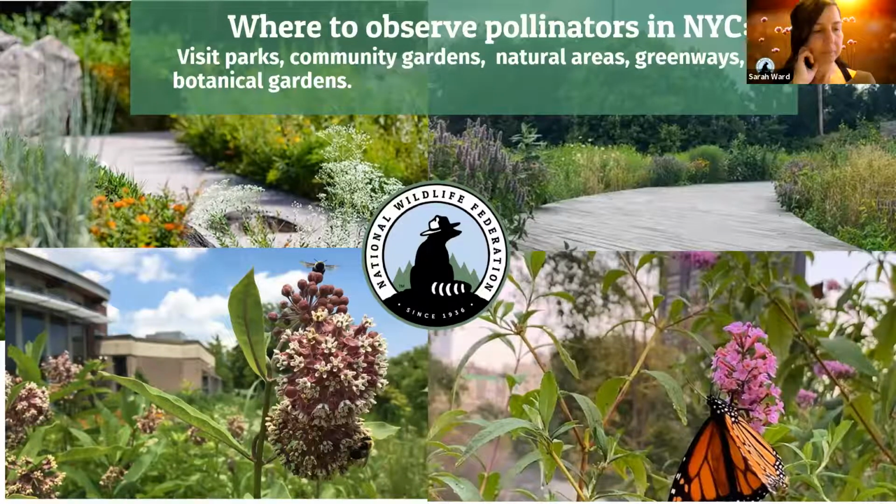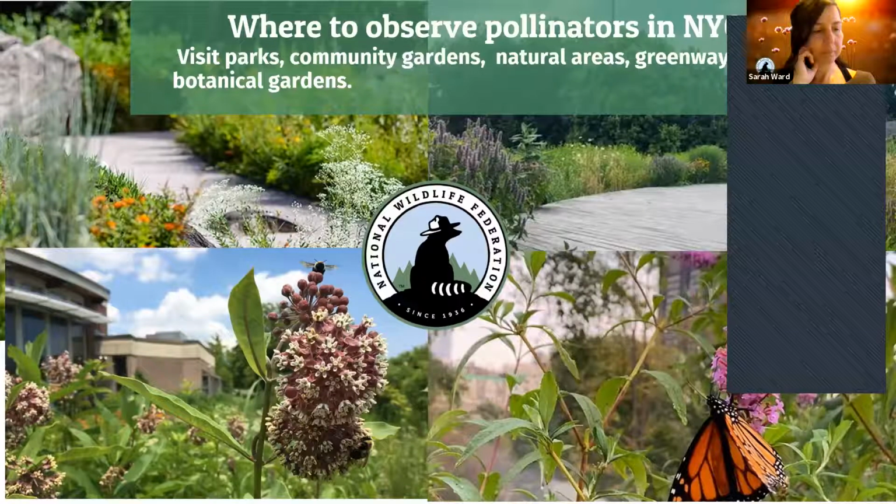If you're in Brooklyn, the photo on the top right is the Naval Cemetery, which is connected to the Brooklyn Greenway. On the bottom left is the Jamaica Bay Wildlife Refuge. And on the bottom right, it's Central Park.